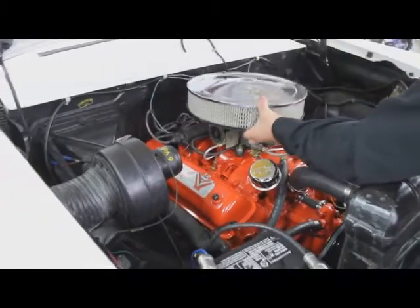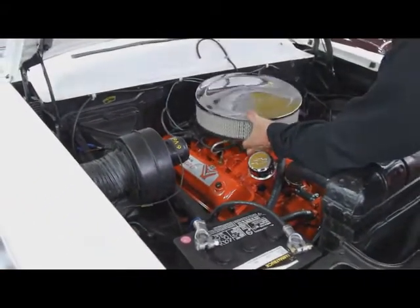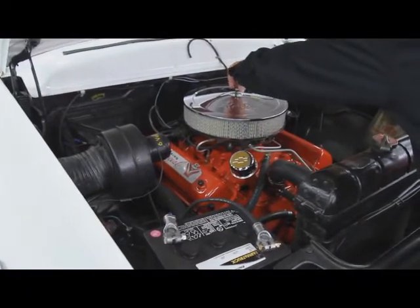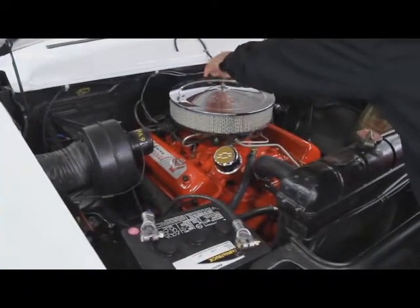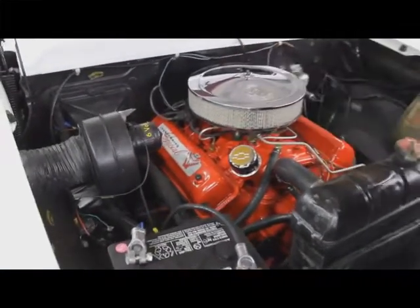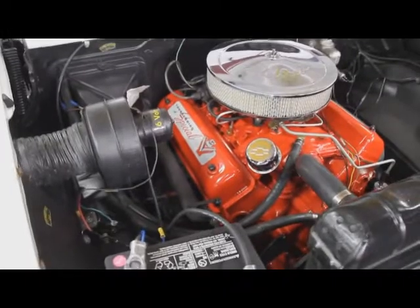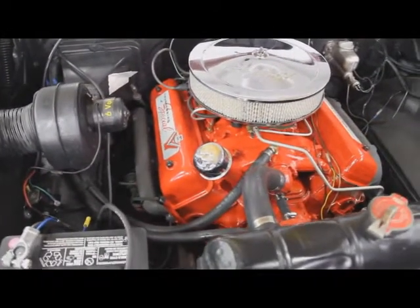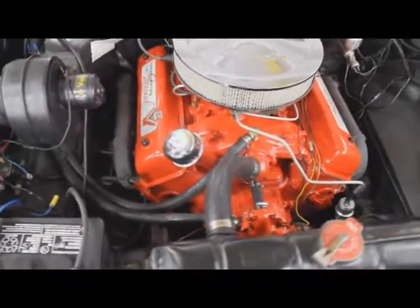It is a 6-volt system under here. This car does not have power brakes, and there is not power steering on this car. The bushings on the front control arms there look real nice. The hoses are in good shape. Looks like the belt's in good shape. Beautiful car under the hood.